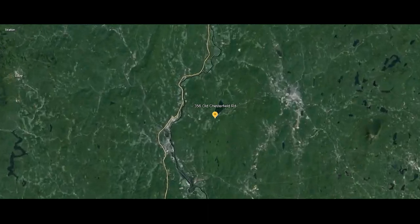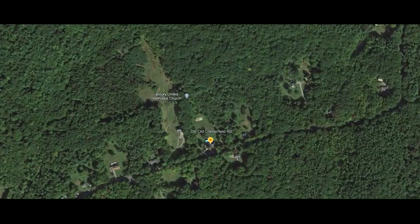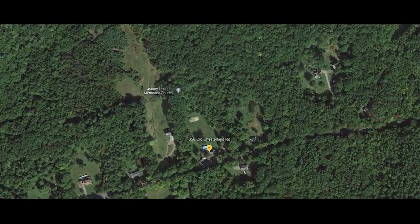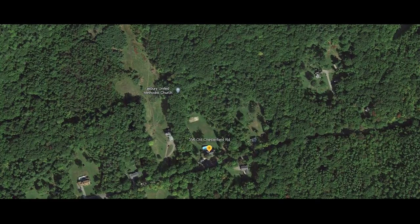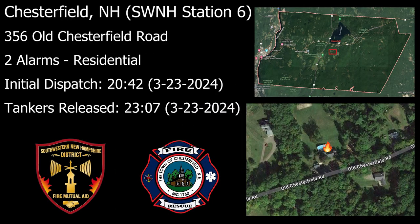Tones for Chesterfield, a first alarm. Respond to 349 Old Chesterfield Road, fully involved house fire. Repeating for Chesterfield, a first alarm to 349 Old Chesterfield Road. You have a fully involved house fire. Units can operate on TAC 1. Your nearest cross is Shortcut Road, 2042, KCF-15.